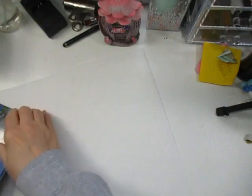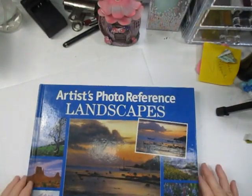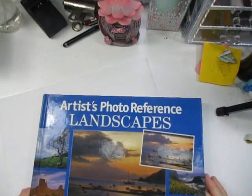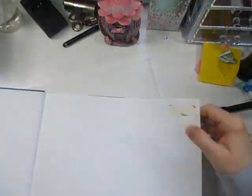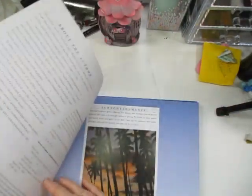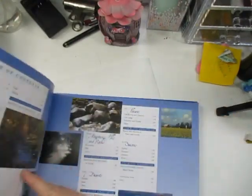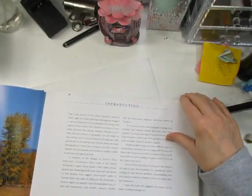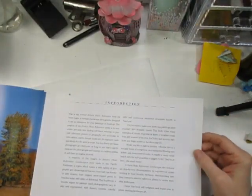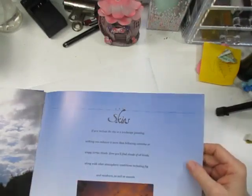And the very last one that I pulled out, and I have more books that I would like to show, but I only pulled out 5. This is the Artist Photo Reference of Landscape. And in here, these are real photographs. This is by Gary Green. There's over 400 photos in this book. Mainly, they are taken from the Northwest in the U.S. And they are all in categories.